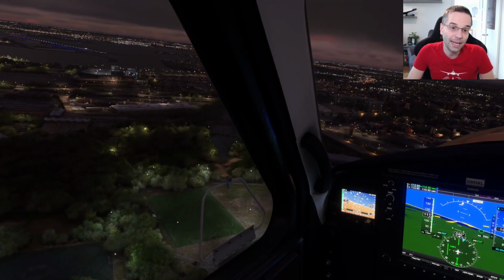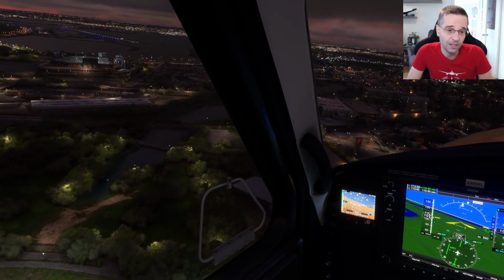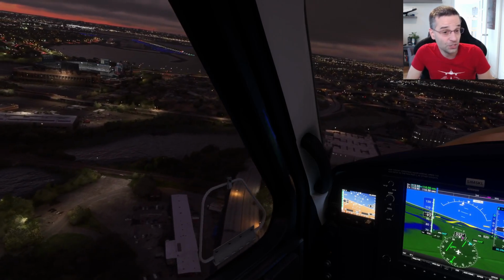As you're following the expressway, you're going to see a bunch of cool landmarks as well. So you're going to be coming up on Flushing Meadows, where you've got the Unisphere as well as the National Tennis Center, and then just beyond that you've got Shea Stadium as well, and then just beyond that you're going to see the runway.